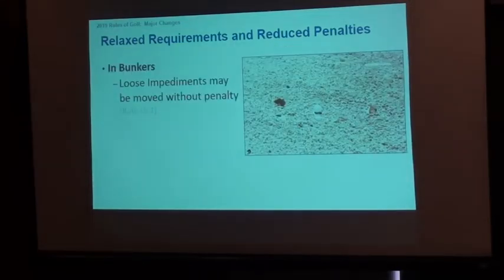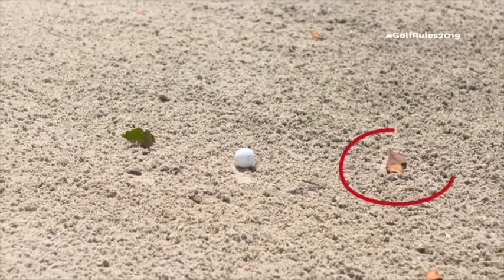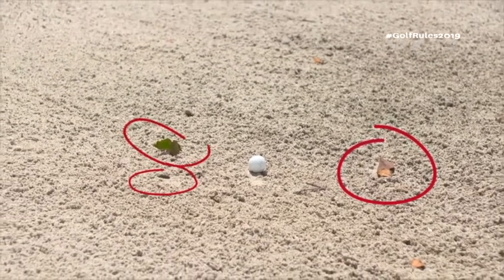Here's a big one. In bunkers, something that we're going to now allow you to do is to move loose impediments. Under the 2019 rules, there is no penalty for moving loose impediments when your ball is in a bunker.